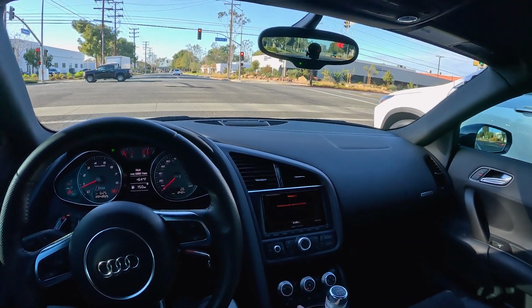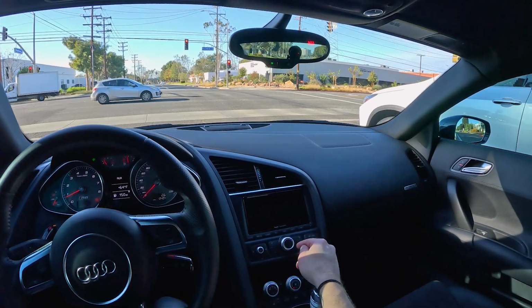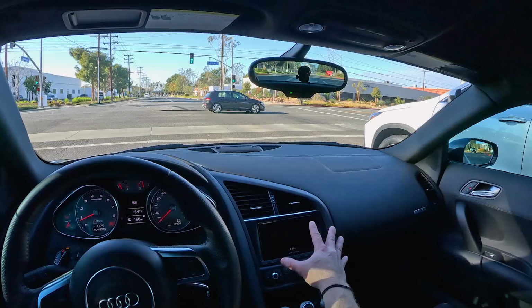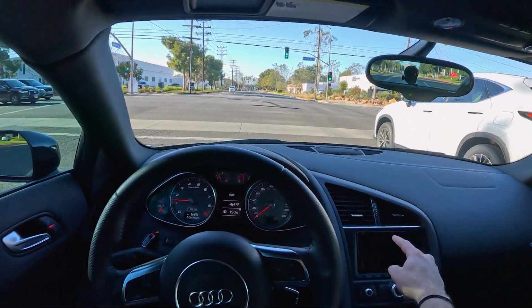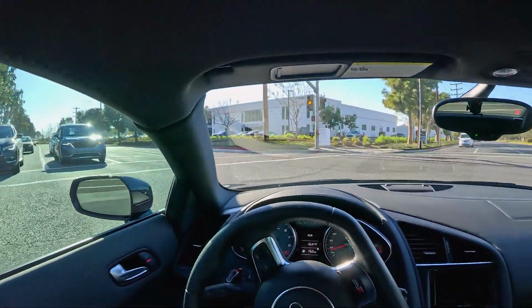Got your AC controls here, infotainment system here. It's a little weird. If anybody's ever been in an R8 before, you get it. It's just super wonky. Like these little corner buttons for those corners. It's just kind of strange.